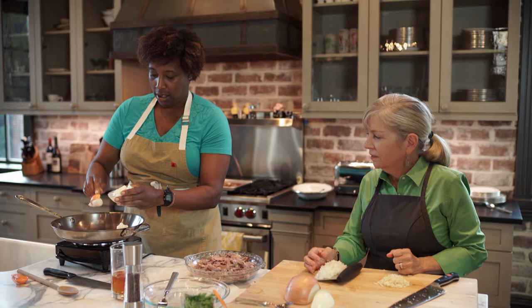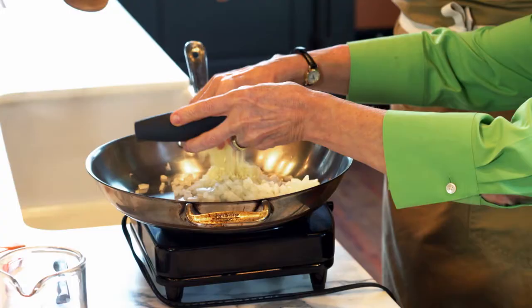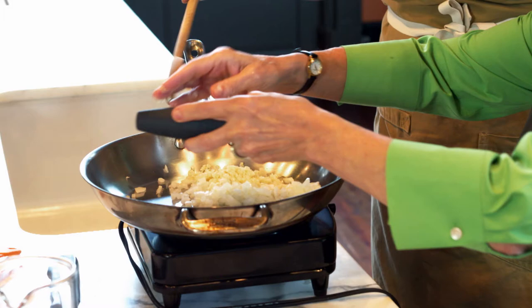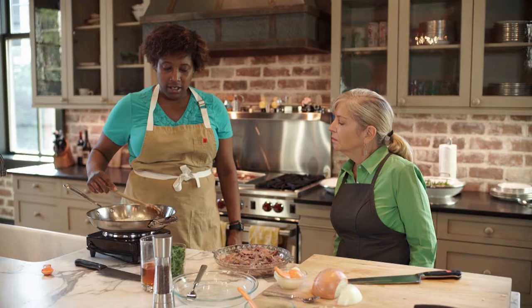Okay. I have to hose down again. Oh, yes, you do. I'll add the onions and garlic while you're hosing down. Okay, perfect. So we're just trying to get these softened. Yep. So we're going to soften these guys up, and you'll start to smell them.